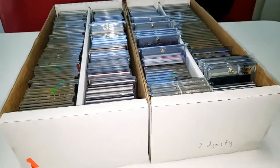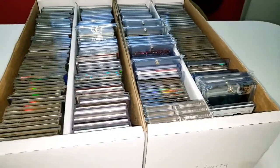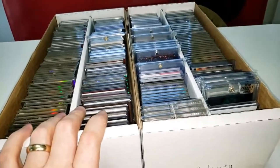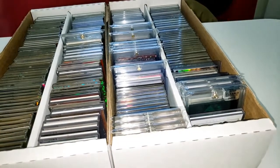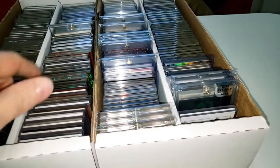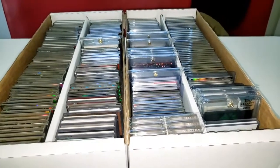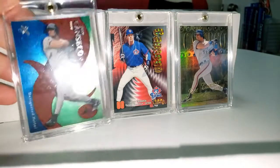In the last 3 videos, I did a video per box. I only have the last 2 boxes down here for now. I did this box yesterday, and so today I'm going to do the last and final box, and arguably the best box, which is kind of crazy when you think about all the firepower that I have in this one. So let's dig in. Here are a couple of massive parallels from the 90s.